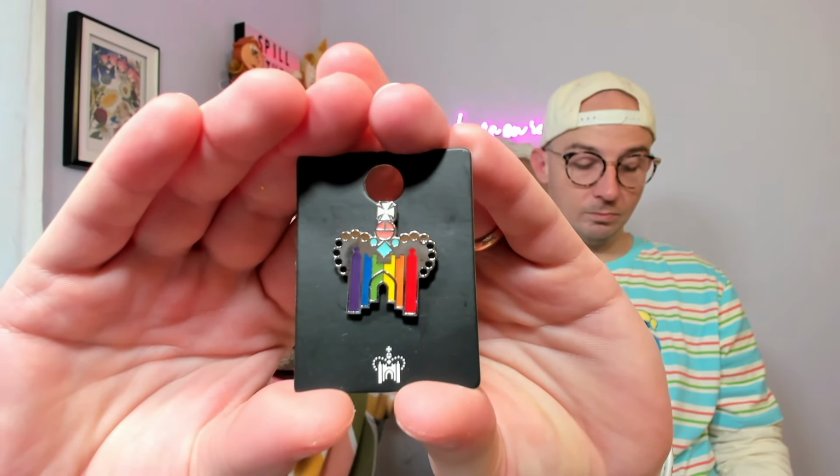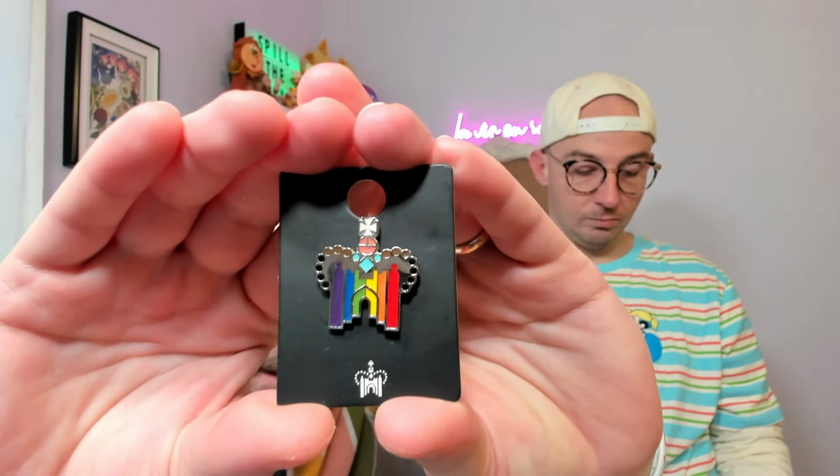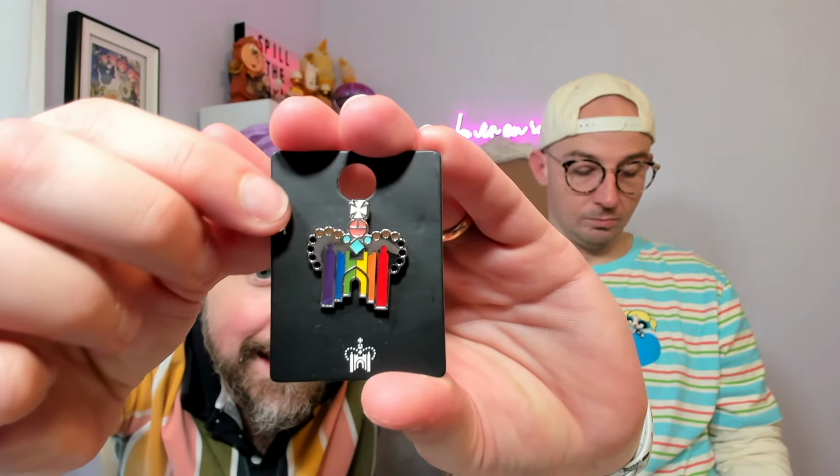But if you look at the crown jewels, it starts in black and then brown and then light blue, pink and white, so it's not only the pride flag, it is the equality. So we have all of the representation on there, and I find it crazy that I did not notice that until now. I love this pin.